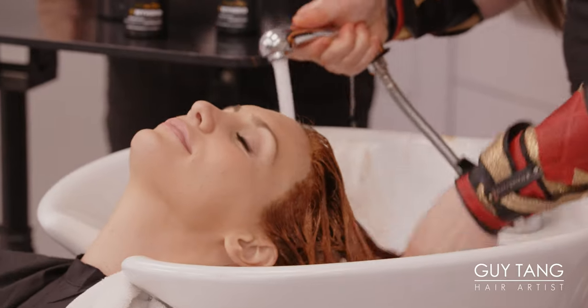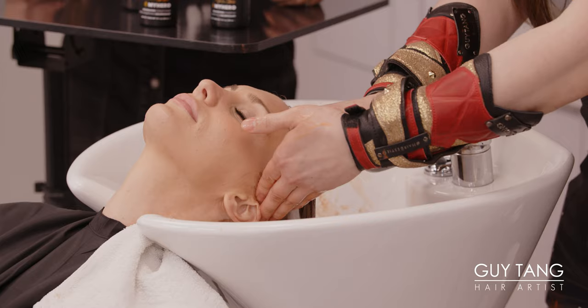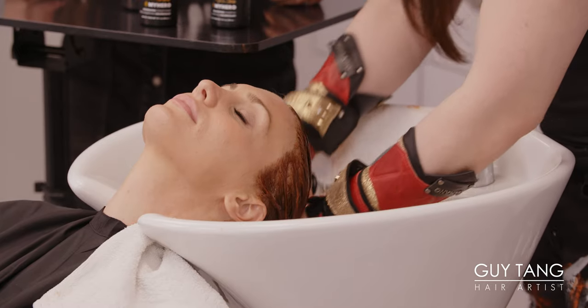We're going to rinse you. If you want reds to last longer, rinse in cool water. Don't go in chlorine water. Don't go in the sun. Use my hero shampoo and conditioner. This is going to be so pretty. And remember, when the hair is wet, it's going to look a little bit darker. And of course, when the hair dries, you can see how vibrant and light the hair looks.